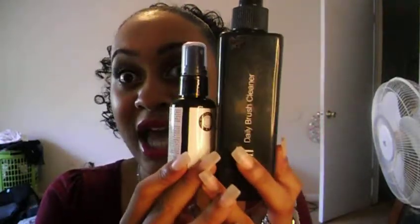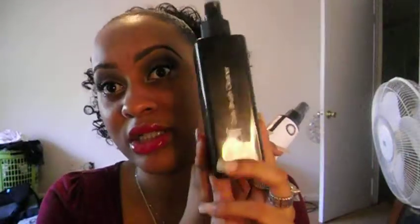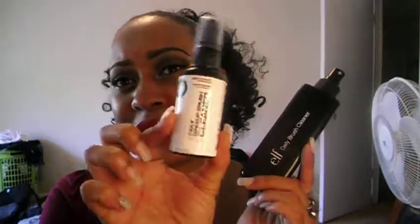And as you can see, there is a big difference. And another big difference, not only in size, is price. This is $3 for 8, and this one right here, because it's by Sephora, is $6. So I love both of these. Like I said, either or, it doesn't matter to me. But if you're on a budget, if you're kind of budget friendly, then hey, you would definitely want to get the Elf Daily Brush Cleaner instead of the Sephora one, because it's so small.